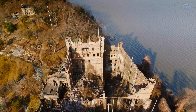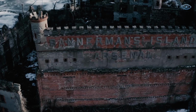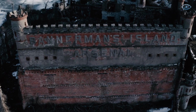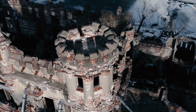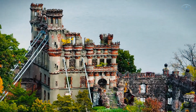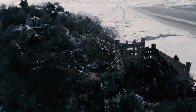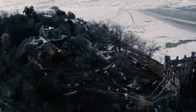Following Bannerman's death and the explosion, military surplus sales declined. A powerful storm in 1950 marked the final blow for the arsenal's closure. Today, the ruins of Bannerman Castle are owned by the New York State Office of Parks, Recreation, and Historic Preservation. Since 2004, the island has been open for guided tours.